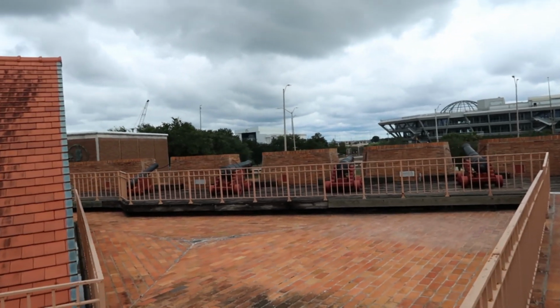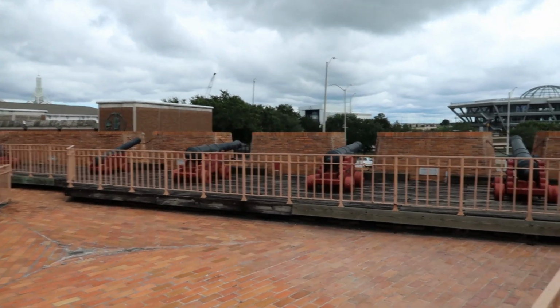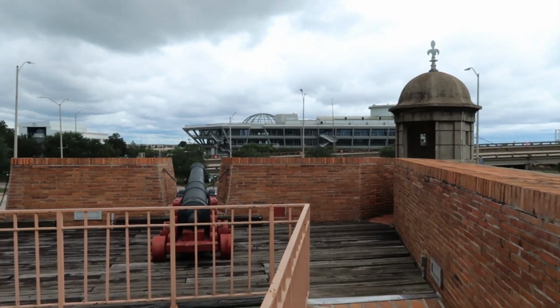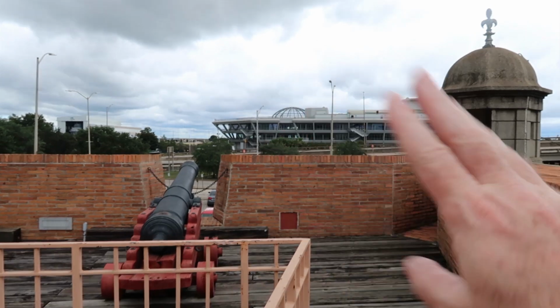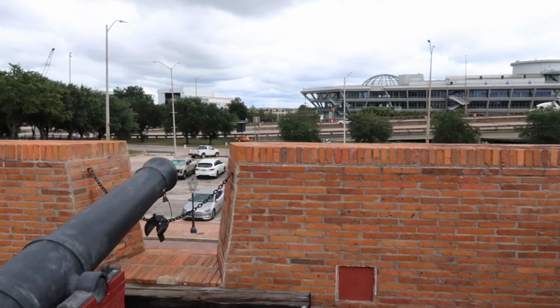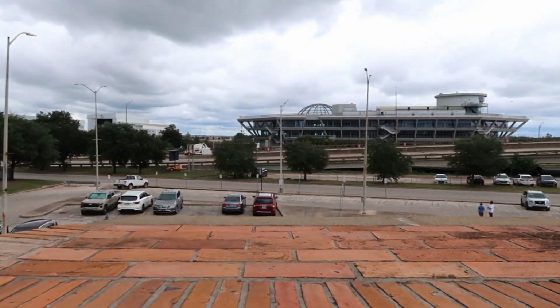See, we got cannons all over the place up here. You'll be shooting all kind of stuff. Boom, pow! Because this is pointed toward the river, except they put that building in the way. So you'd have to knock it down first, and then you could hit whatever's on the other side. And that's the secret to having an exciting fort battle.